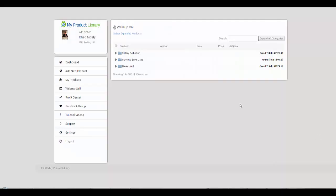When we created My Product Library, the initial goal was to give you the ability to store your products. So the objective we had was to give you the ability to go ahead and store the original purchase price, all the URLs, the bonus links, and everything associated with that product. And we've done just that.